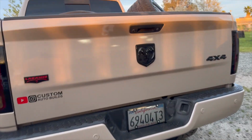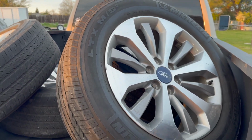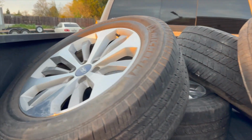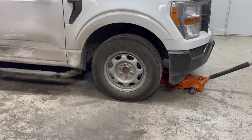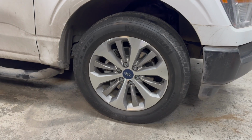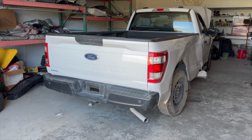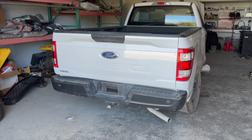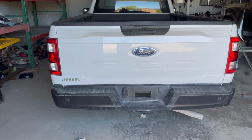Just picked up some wheels and I paid $300 for these wheels. No scratch, no anything. They're pretty good, except the tires are a little dry. That's before and after. I need help to lift the bed, but before then I gotta disconnect everything, all the bolts, the wiring. I gotta take the bumper off, the tail lights, the tailgate, and we'll go from there.